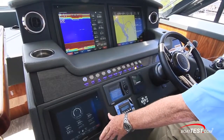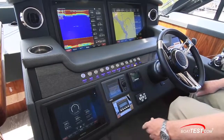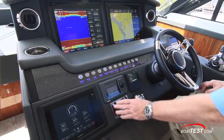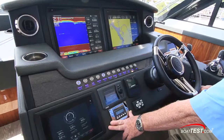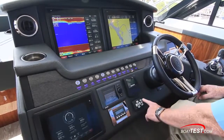The glass panel concept continues with a smaller Garmin display to the left, and like the larger displays, it's integrated into the Volvo Penta EVC system, so all engine parameters can be viewed from here. Then we have the CZone display for handling all the electrical switches, tank levels, alarms. The thermostat is beneath, and we don't usually see that so conveniently located at the helm. Then there's the windlass control and the remote spotlight panel.